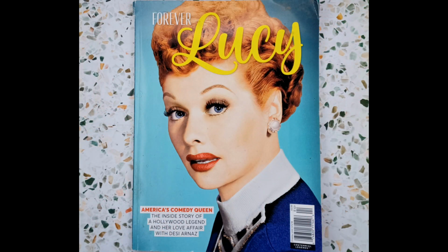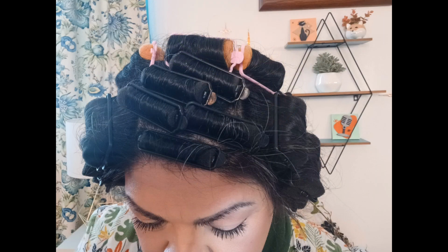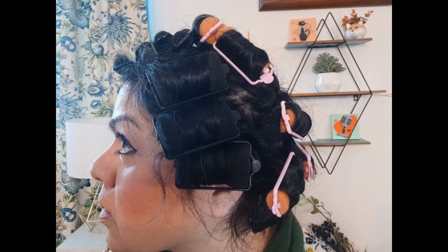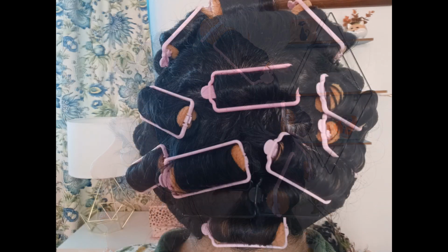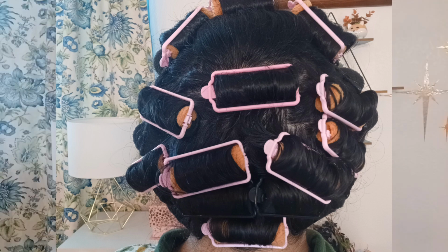This is the magazine cover that I will be using as my reference because it gave the best example of Lucy's hairstyle. I sectioned off the front in a bit of a triangle. The front roller is going forward and the rest of the rollers go back. For the sides, I sectioned just behind my ear, and using big rollers, I rolled them in 3 rollers going downwards. For the rest of the hair, I just rolled it in pink rollers, going down.